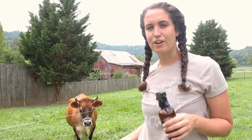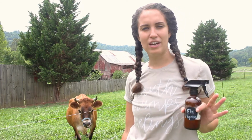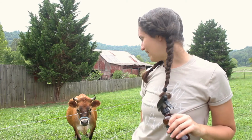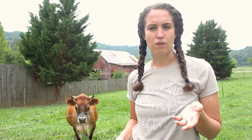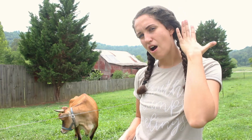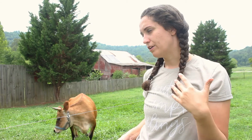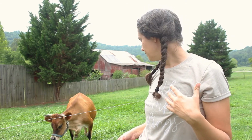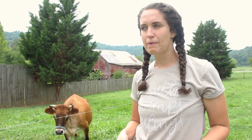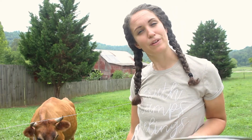I just love her coloring this time of year. Her coat is shiny and light, and it's just really pretty. You guys know, if you watched our videos from where we first brought her home, she had lost a lot of hair around her neck, and that has all come completely back in. She is looking so much better. So yeah, we're really happy with how things are going.